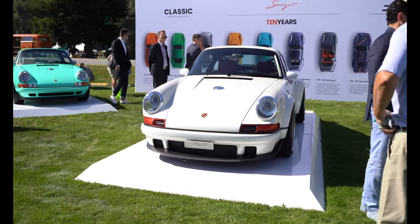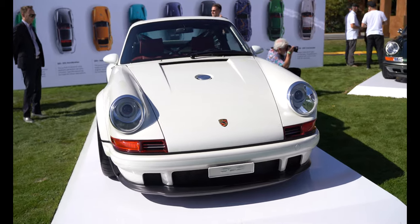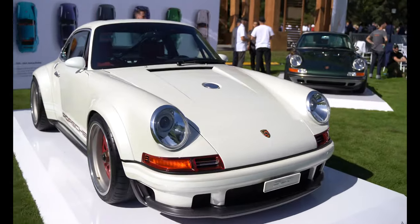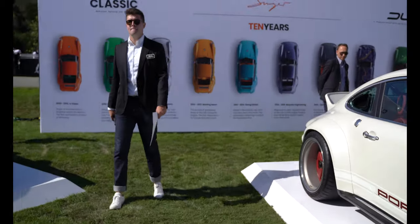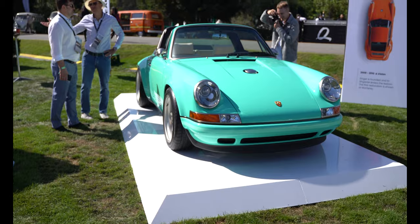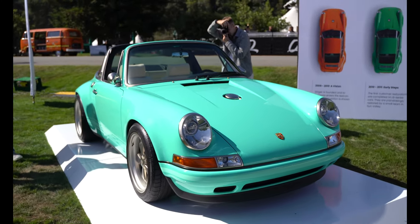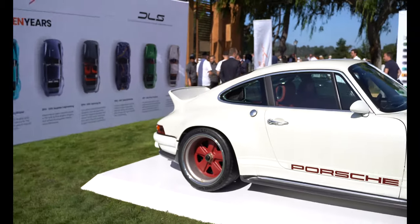So here we are at the Singer house or Singer setup at the Quail. So here's the DLS, which was here last year that got unveiled, but still spectacular styling. It's really nice. And it's been 10 years of Singer. And this new kind of like lime green one looks pretty cool. Or minty green, sorry. Want some mint ice cream?